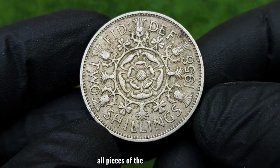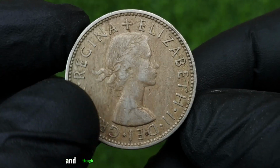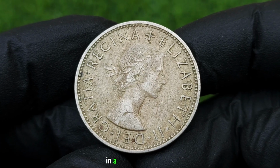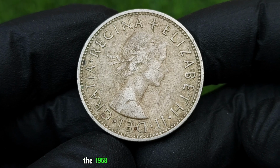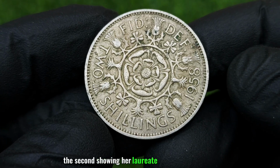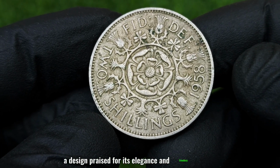All pieces of the 1958 coinage were struck at the Royal Mint in London, and though they were not commemorative in nature, they represent part of the broader narrative of Elizabeth's early reign and Britain's continuing stability in a period of transition. Visually, the 1958 coins retain the now classic Gillick effigy of Queen Elizabeth II, showing her laureate portrait facing right, a design praised for its elegance and timeless appeal.